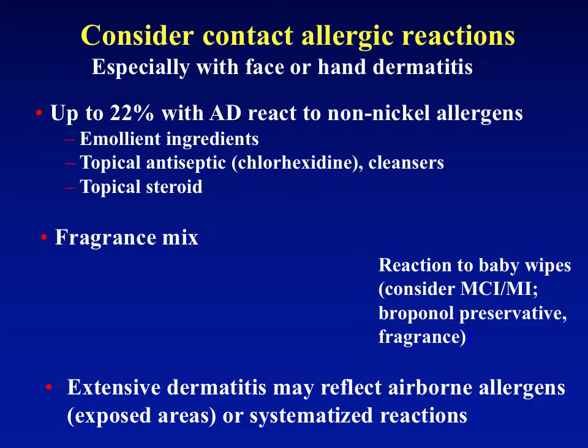I love this picture. I'm so sorry. This is a picture from Sharon Jacobs of a kid whose mother just couldn't get the face clear, and she was even cleaning it all the time. Well, she was cleaning it with baby wipes, which of course have all kinds of things in it, fragrance, propanol, but also MCIMI, which of course is one of the hot, newer contact agents, and was an issue in this case. And don't forget that extensive dermatitis can also reflect airborne allergens, these exposed areas, or even systematized reactions.